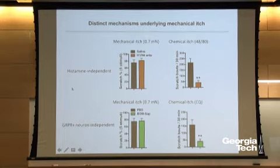Furthermore, we found this kind of itch is distinct from chemical itch. We use a histamine antagonist to block the chemical itch pathway. We can dramatically reduce the histamine-induced itching and scratching. But when we poke the same areas, there is no reduction of mechanical itch responses. That indicates it's histamine independent.